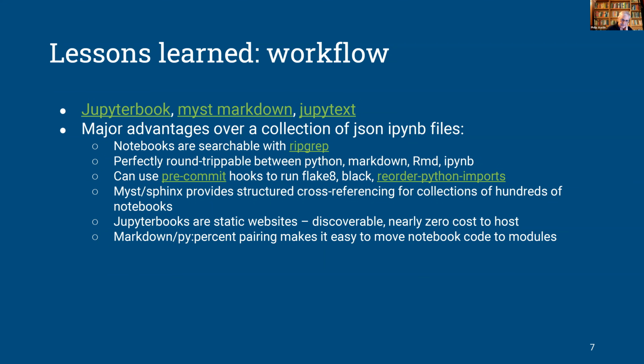And if you're transitioning 10 of these courses, then you're up to 750 notebooks. And being able to recursively grep that material is just a huge advantage. Being able to convert the material from JSON to Python means that you can use pre-commit hooks when you check in to run formatters and reorder your imports.